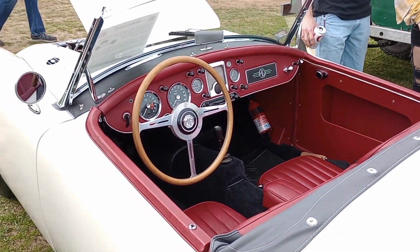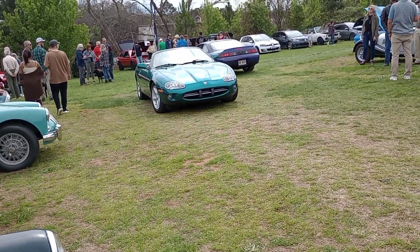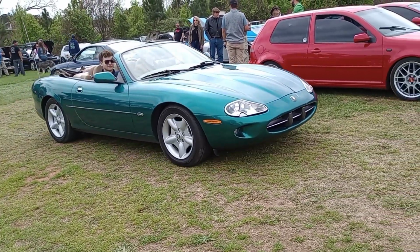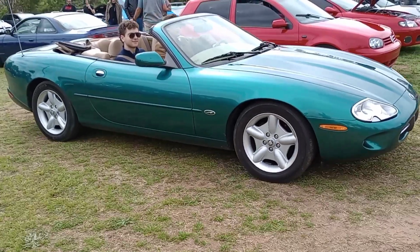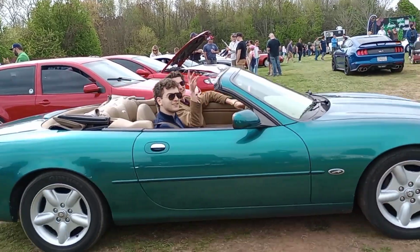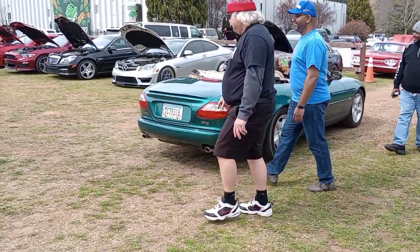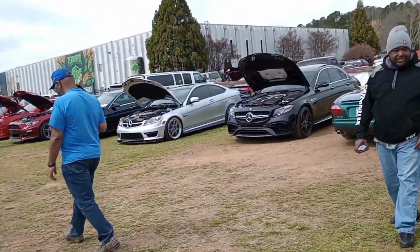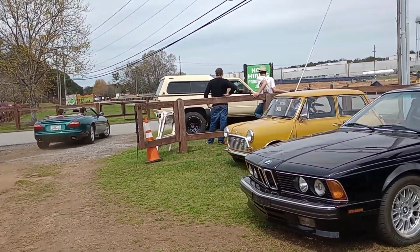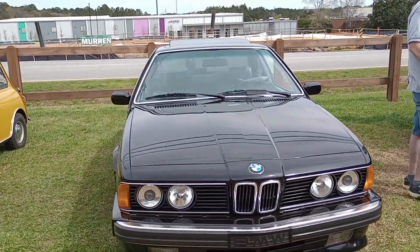So just like Jerry's old Jag. Now, is your Mustang here? There you go. Hey, have a good one. Yeah. See you. Let's go check out these over here. Check out this old Beamer right here, man. Oh, I'm gonna see this black one. That's pretty. Oh yeah, that is strong. Man, that thing looks mint.